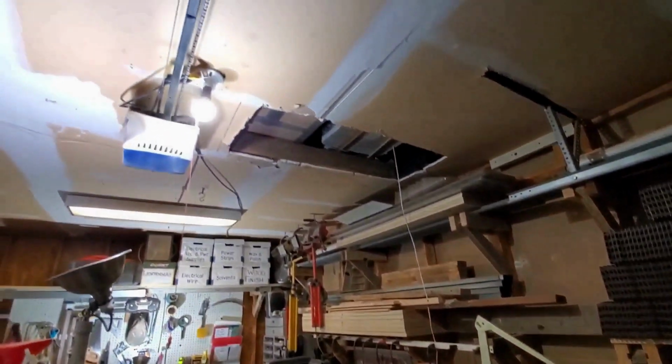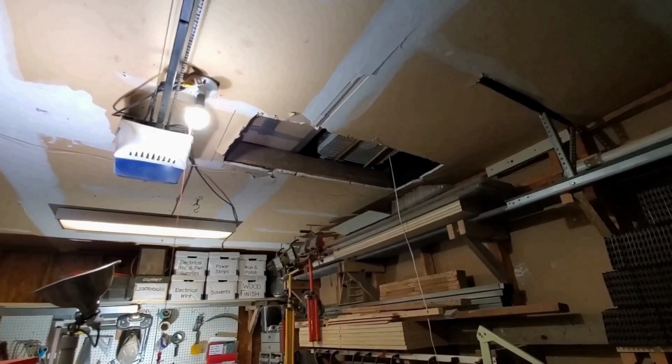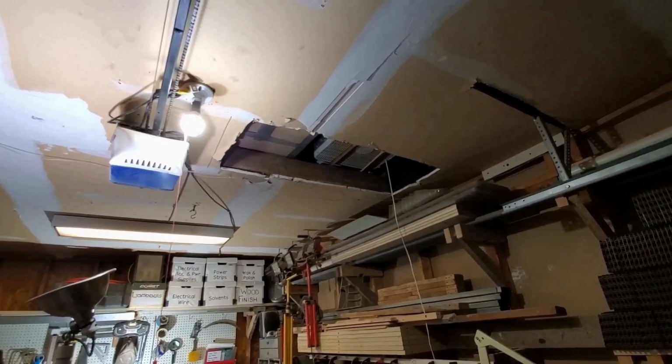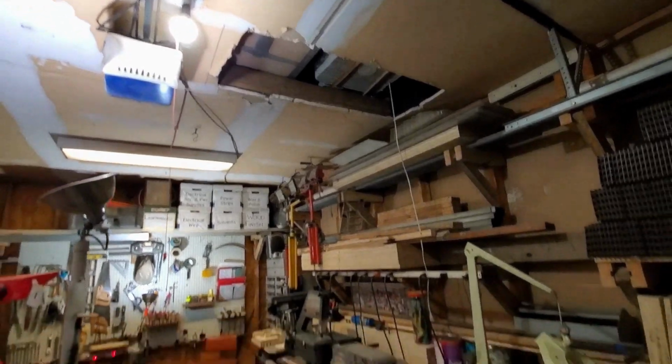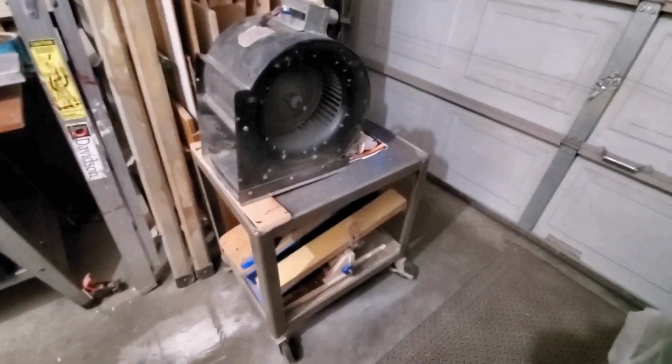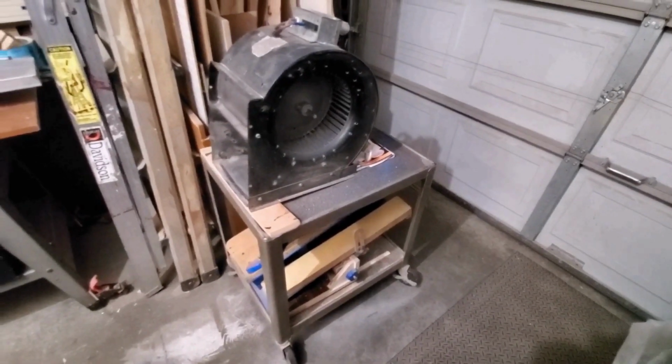There's the access to the attic. You don't want to know what's up in there. There's even less room up there than there is here. So anything I don't have room for down here ends up going into the attic. So coming around here, it's summertime right now, so I have a fan here that blows on me because it gets very hot in here.